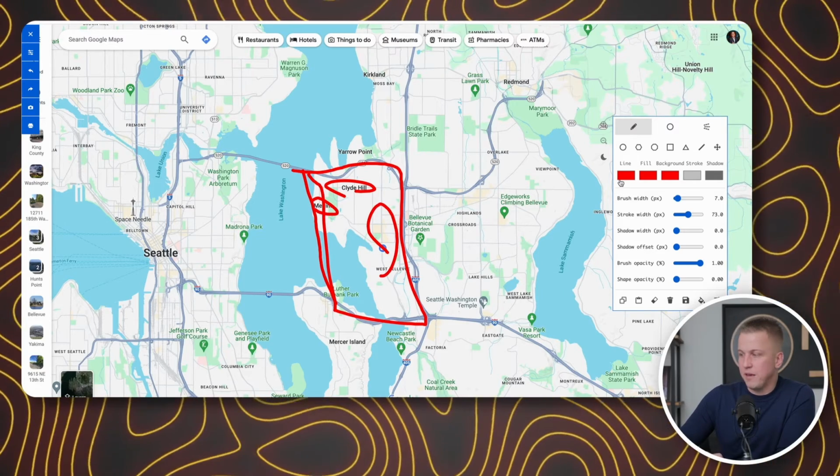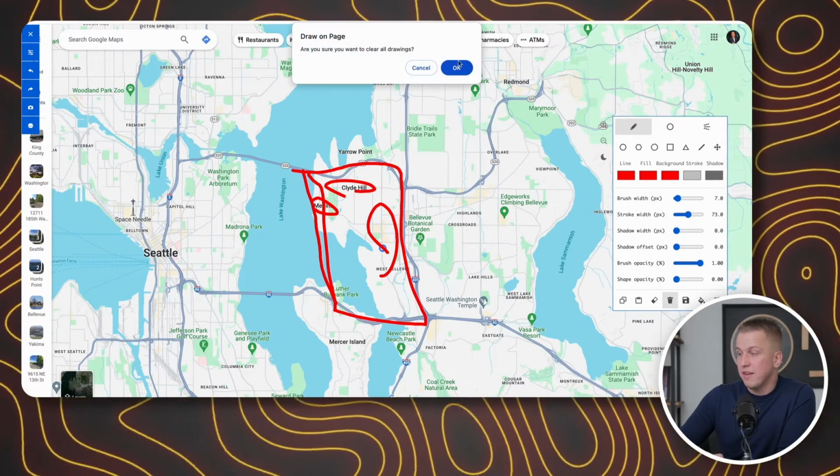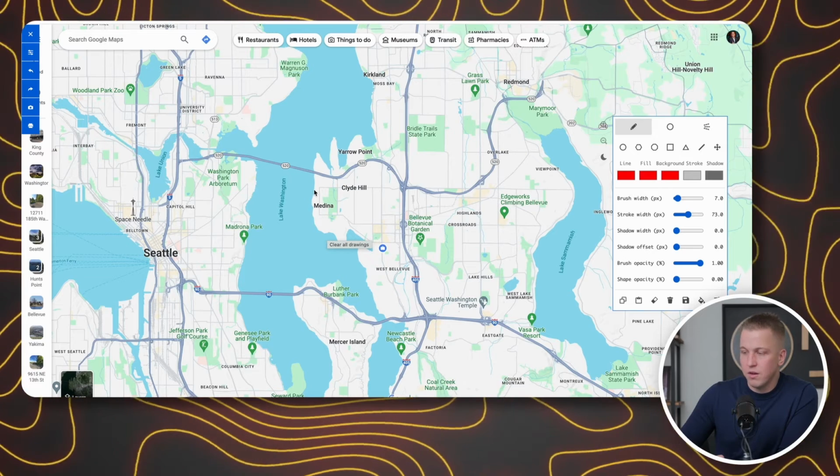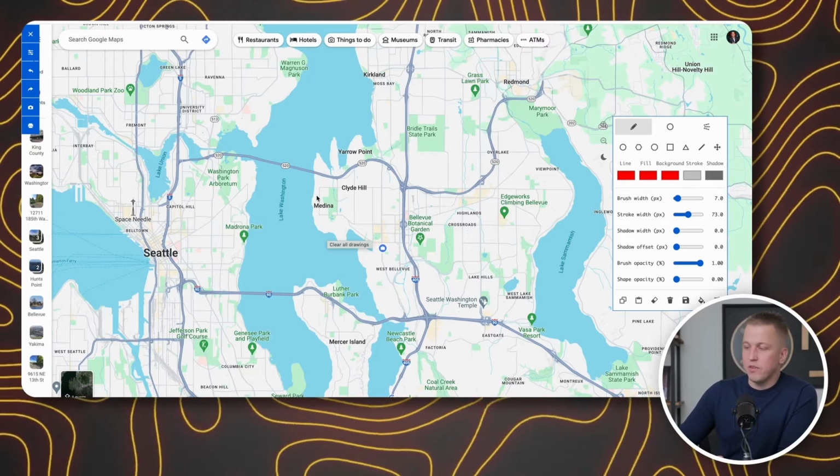These are some of the most expensive zip codes, and especially along the shores of Lake Washington here, west facing. Lake Washington waterfront is the most expensive real estate in all of Washington state. So this is where Bill Gates and all of the other billionaires kind of live, usually in Medina, along the shores of Lake Washington.